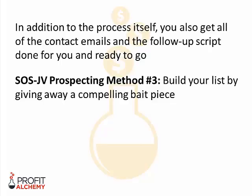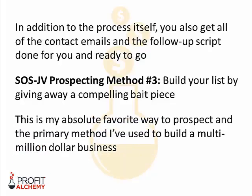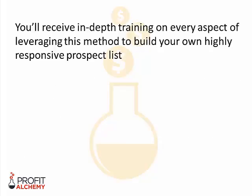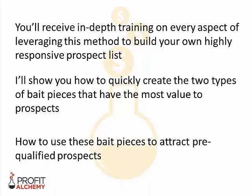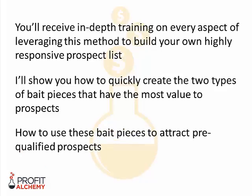So prospecting method number 3 is to build your list by giving away a compelling bait piece. Now, this is my absolute favorite way to prospect, and it's the primary method that I've personally used to build a multi-million-dollar business. Now, you'll receive in-depth training on every aspect of leveraging this method to build your own highly qualified and highly responsive prospect list. Now, I'll show you how to quickly create the 2 types of bait pieces that have the most value to your prospects, and how to use these bait pieces to attract pre-qualified prospects.